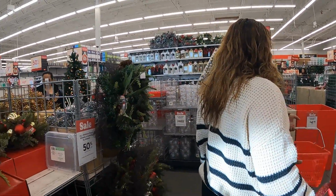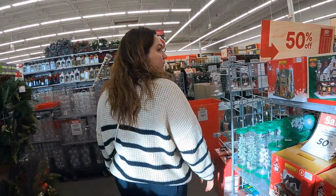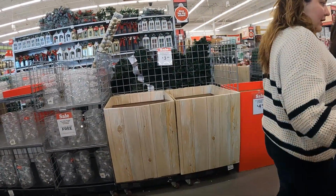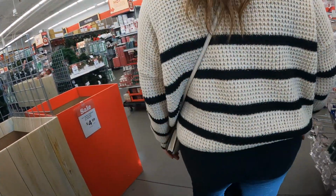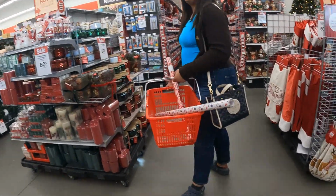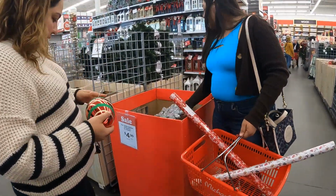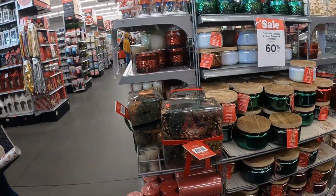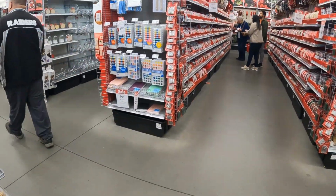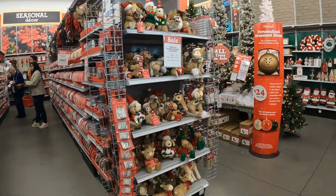We don't feel the vibes in here, huh? I'm like, Jasmine's like, nope. Oh, it's for the Christmas. What's in there? Stop. Why do you want those big stuff? I want some big ones. But they have so many. Look at all the ribbon. Let's go check out the tree.